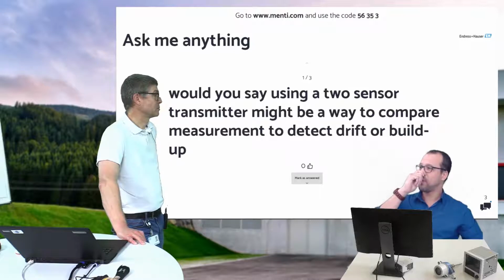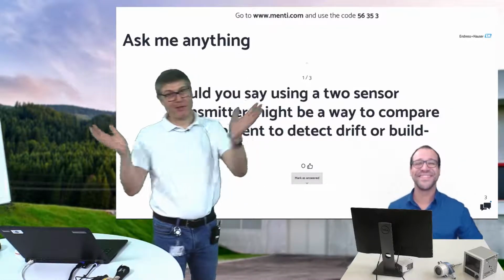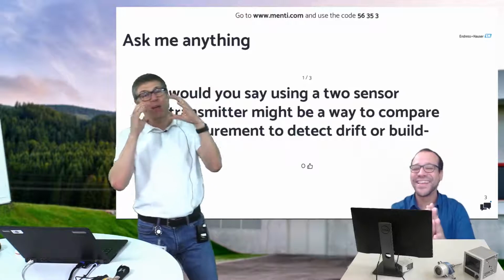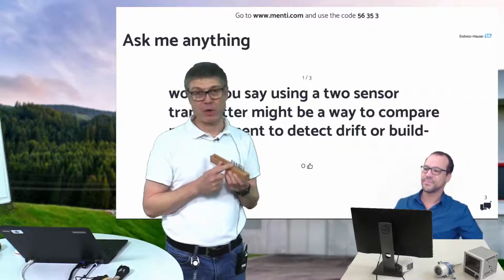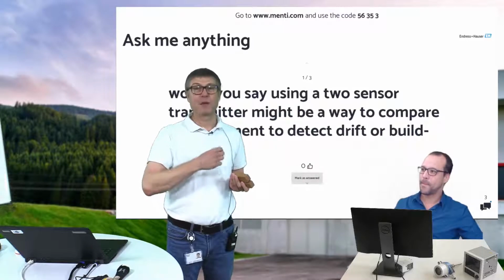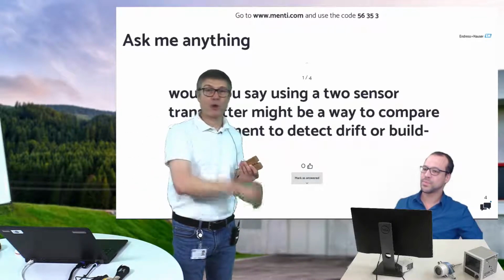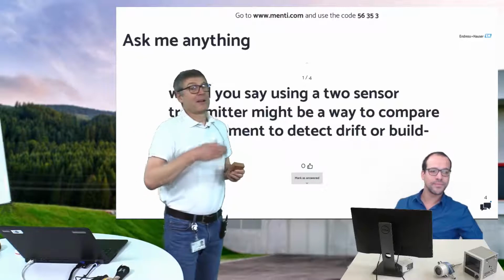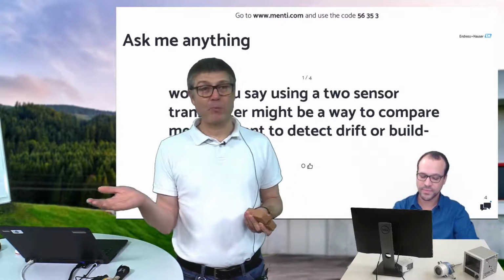A 2-sensor transmitter might be a way to compare measurements to detect drift or buildup. One of my favorite questions, definitely. But how much time? My working day has just begun, so a few words only. We often talk about dual sensors, so that you have 2 PT100s in the same measuring insert. If 2 sensors are exposed to the same environment, the same going up and down with the temperature, the same vibrations, the same putting them out for calibration and in again, so they age and are exposed to any danger in the same way, it's more probable that they behave in the same way than that one is okay and the other might be broken.